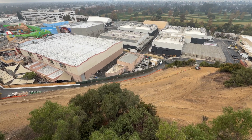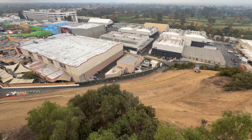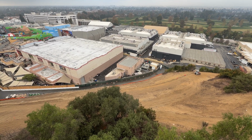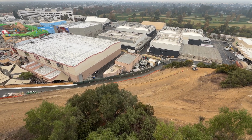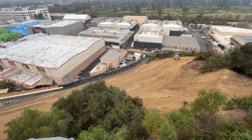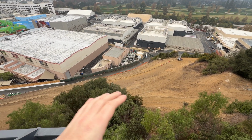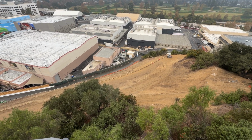Anything is possible at Universal, and it's funny because sometimes people doubt me and they're like, "No, they're not going to do that, Dylan." Like, how do you know? Look at how much the park has changed in 10 years. And if you would have told somebody 15 years ago that the park was going to look like what it does now, they wouldn't believe you. They'd call you crazy. So this could be anything. This could be the start of something huge, or this could just be another retaining wall to help with infrastructure. Going to be keeping an eye on it.